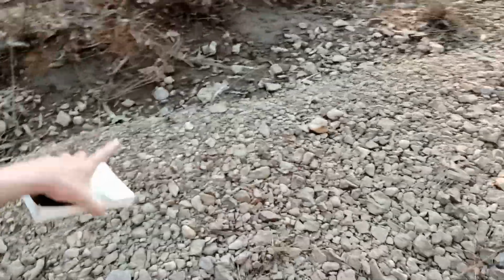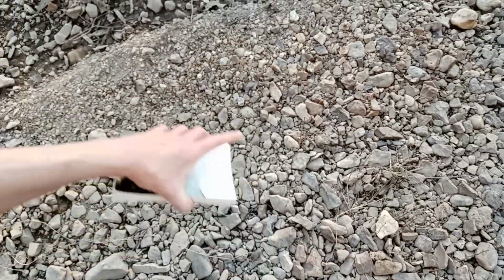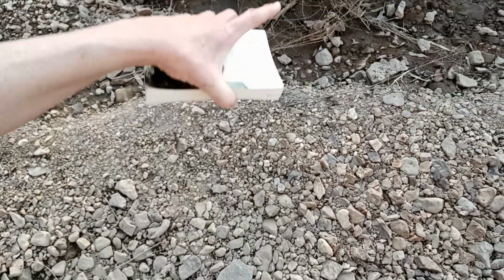So last week there was actually enough water from the snow melting and the rain that we had that I actually couldn't get all the way down here. So let's take a look at some of the rocks. You can kind of see where I'm standing. Like there's an elevation here, and the colors, right?